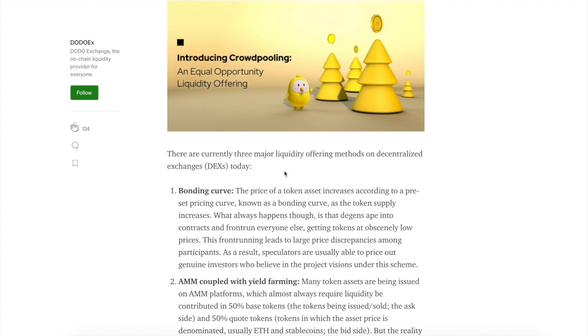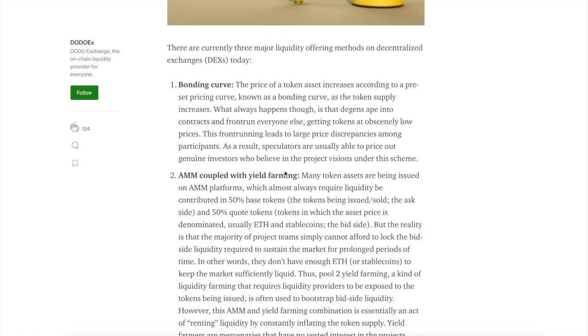So currently there's 3 major liquidity offering methods on DEXs today. The first one is a bonding curve. And obviously what happens is a major whale buys up all the tokens and they front run everyone. There's no limit, and they just get them all, and then they drop them on the market, and everyone's like, oh man, pump and dump.